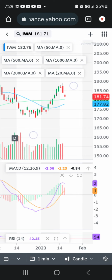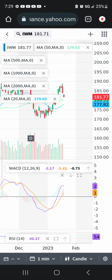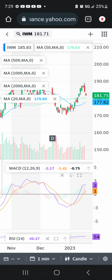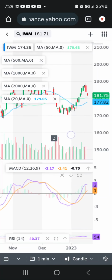Now, here's what I want to show you. I told you there was a cup and handle. This is the IWM, which is the Russell 2000. I'm sorry, I got this all boogered up here. I can't do well because I like to have a more normal cell phone, where I could do a better expansion and have a wider screen. But this is going to have to work for now. You can see this cup and handle.